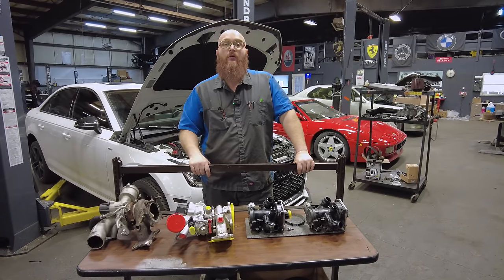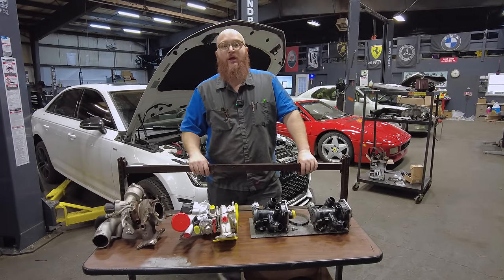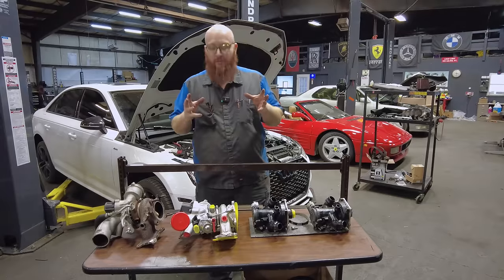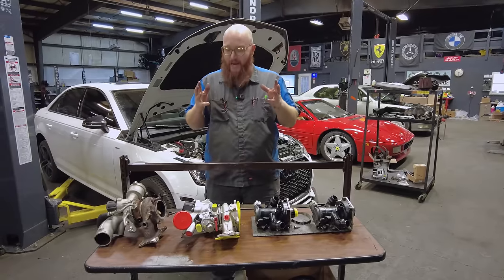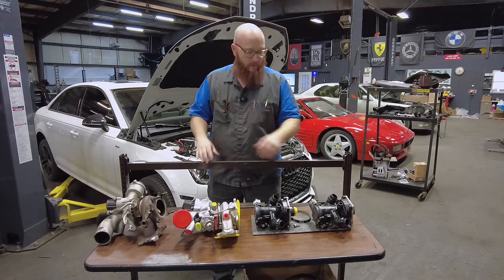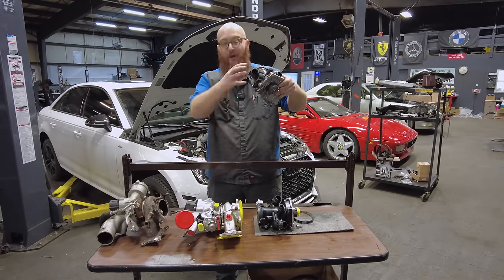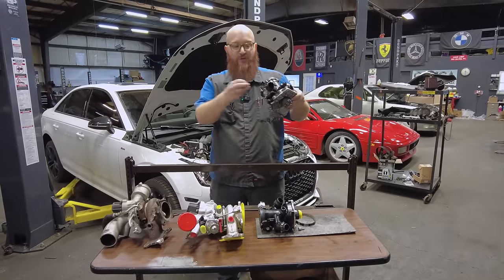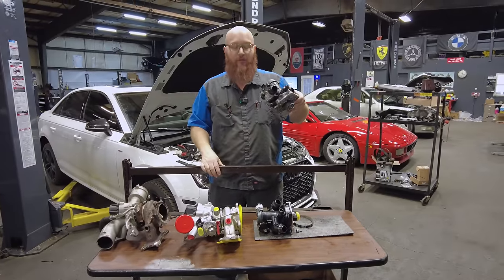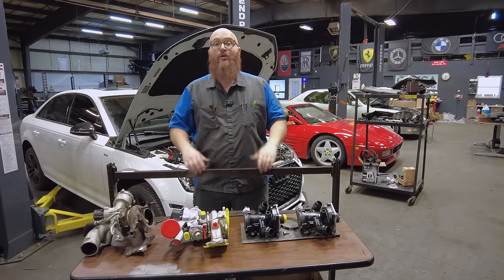But wait, there's more. While we have it apart, we're going to keep on adding to the bill. There's so many things going on here. A customer could get mad and say, I just want my turbo fixed. Stop trying to add things to the bill. Are you really going to put this back on and leave it that way? We saw the coolant on the bottom of the transmission. This thing is literally spraying it out. But we're not done. We're going to add to the bill even more.